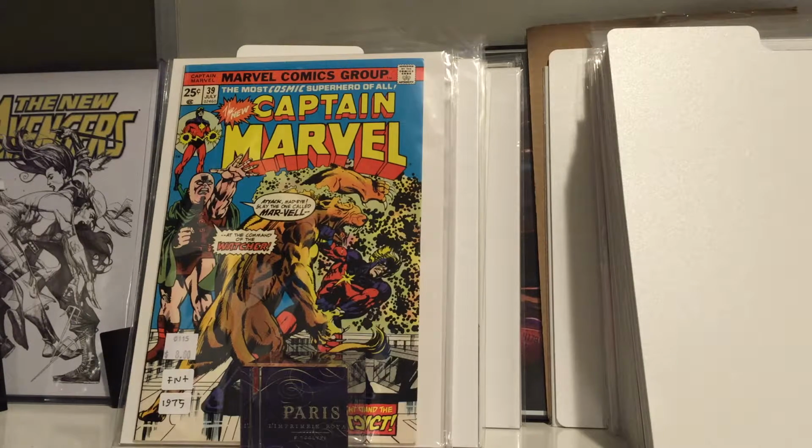Wanted to also talk about two particular stores that you should definitely make a point to go to when you're in Las Vegas. The first one is Cosmic Comics, and the second one is Torpedo Comics. Great stores, amazingly organized, great staff, and I'll tell you. Let me go ahead and start with the haul.